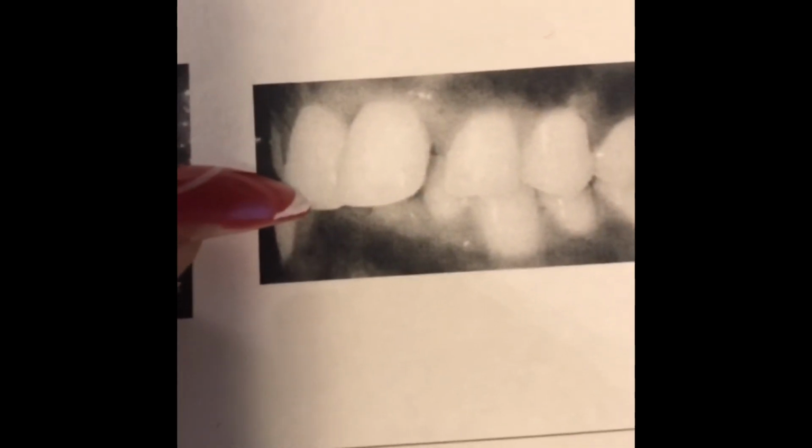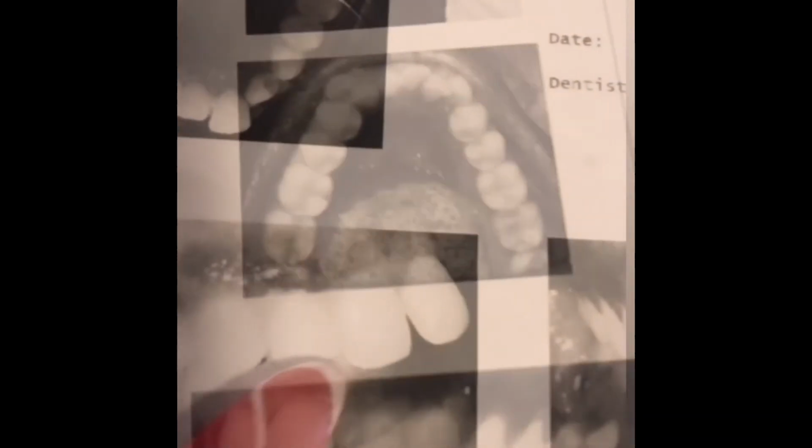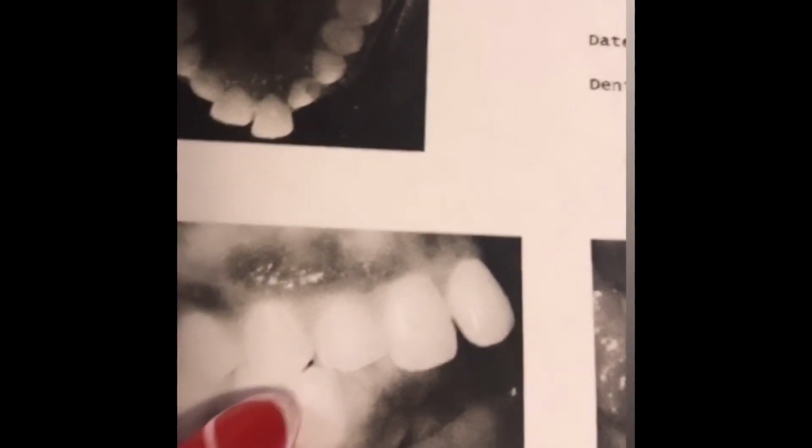So I think this is called an overbite, I'm not sure. So this was the main thing that used to bother me so bad. I didn't even used to let people sit on my left side. Very self-conscious about it. I think this is a crossbite. I don't know, but I'm glad I don't have it no more.